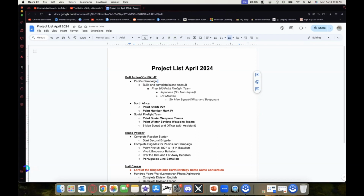Prep for the 200-point firefight teams has been completed. I completed the 6-man squad and the officer for the Japanese, as well as the 6-man squad, officer, and bodyguard for the Marines. We're going to see that in a little bit. But yeah, I'm ready to go. I might start filming in the next week or so.